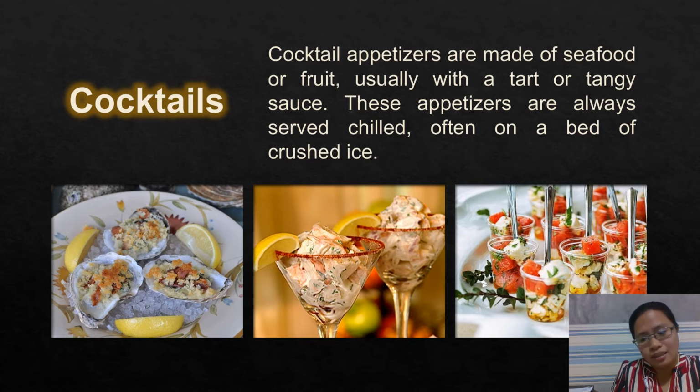As you can see, ayan, yung first picture makikita nyo, meron dyan sa ilalim na crushed ice. So, it keeps the oyster cold. Okay? Kasi, one of the examples of cocktails is oyster. Ayan. So, ito, oyster siya. Yung first picture, that is an oyster appetizer. Ayan po. Okay?